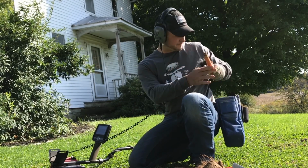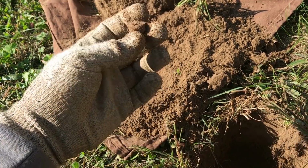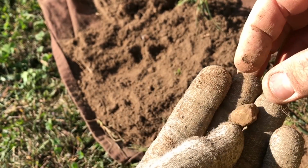Still in the hole. Let's see if we can find this thing. It's probably that. It's pretty heavy. Feels like lead. It's so heavy. Let me get it cleaned off. We'll take a look at it.